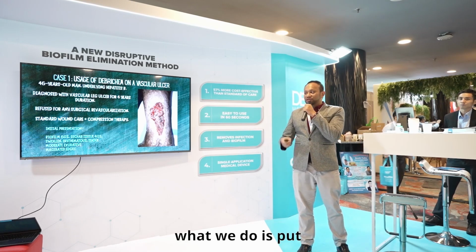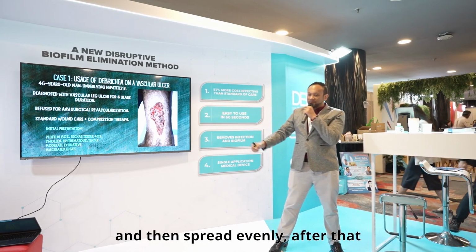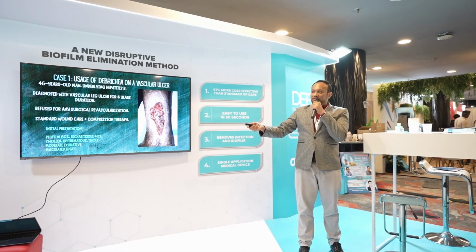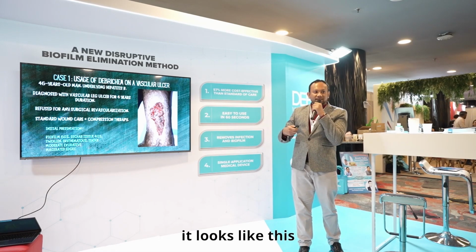So what we do is we put DEBRICHEM on top of the wound, just a few drops, about 2-3 drops, and then spread evenly. After that, we rinse after 60 seconds, and we apply standard wound care and compression therapy. Dressing as usual, compression therapy, and then after 3 days, it looks like this.